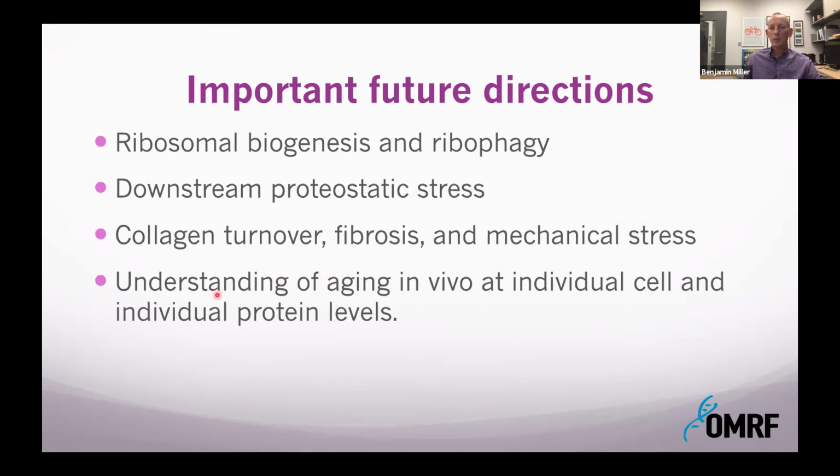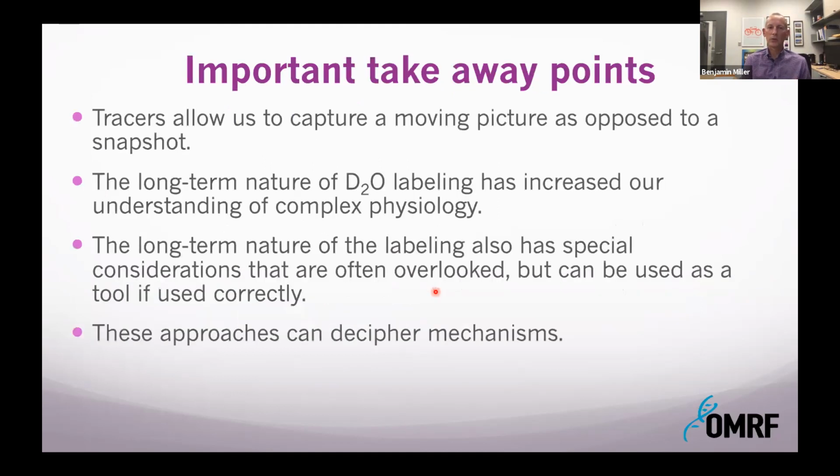And again, one of the major directions in our lab is understanding of aging in vivo at the individual cell and individual protein level, so we can understand where to target our efforts within a tissue, which is a complicated series of cell types and individual proteins.